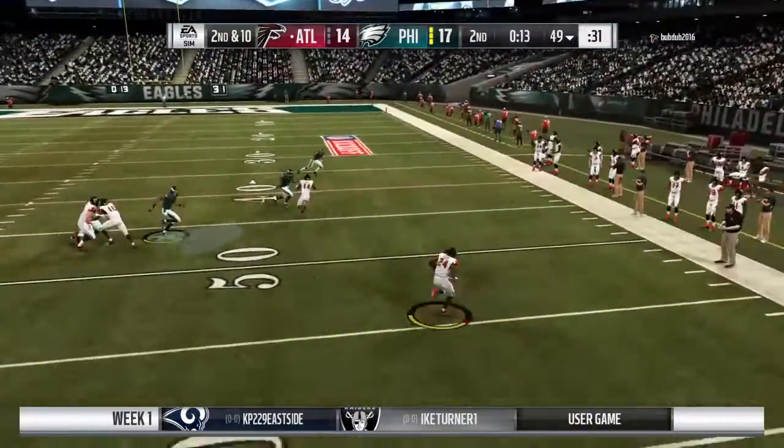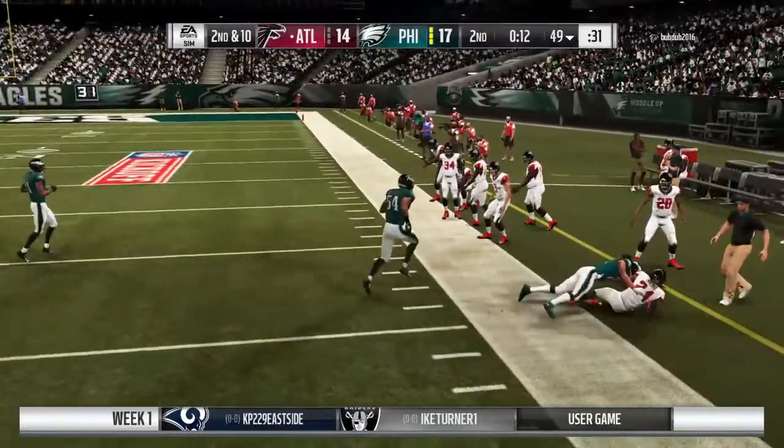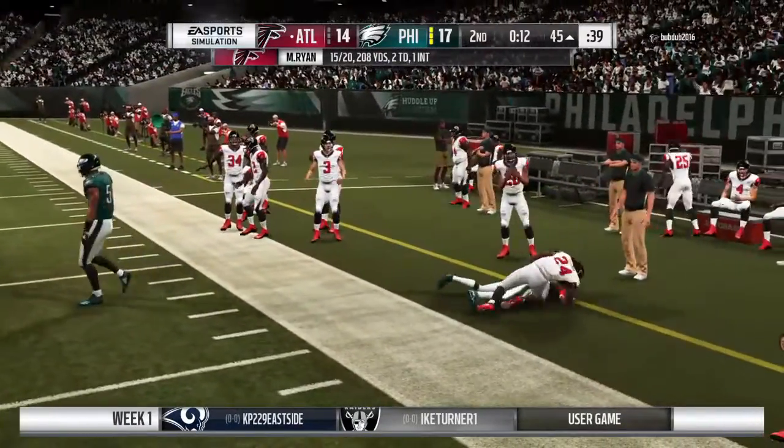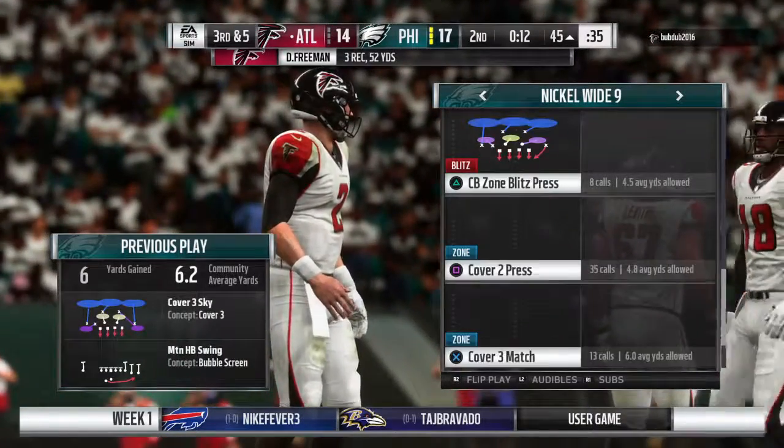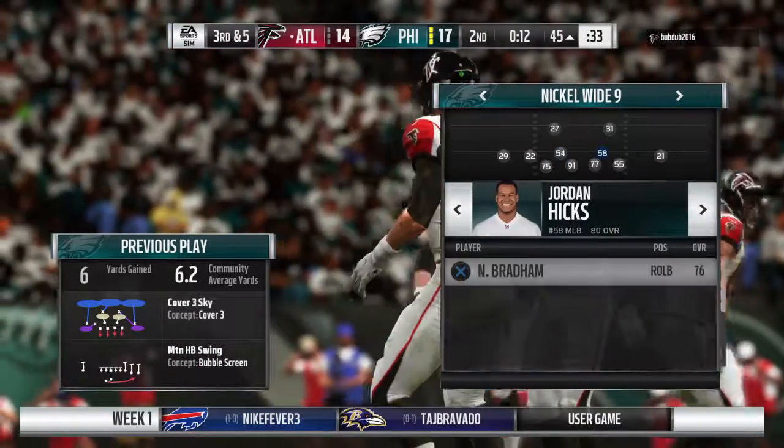Looking to throw on 2nd down. Ryan out to the flat. That's complete to his running back. And he's out of bounds as he gets this down to the 45. Give him 6 on the screen, but now it's 3rd down.